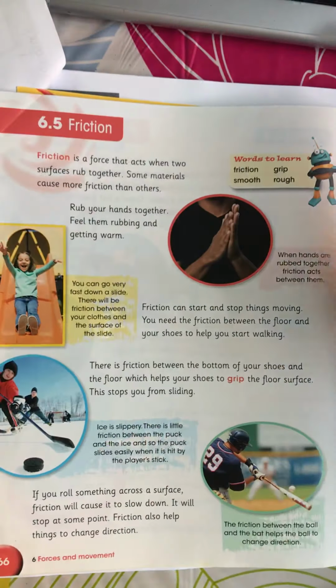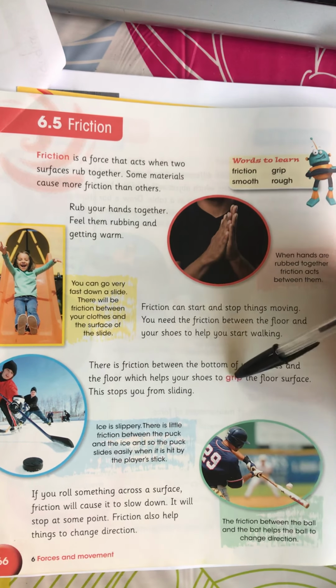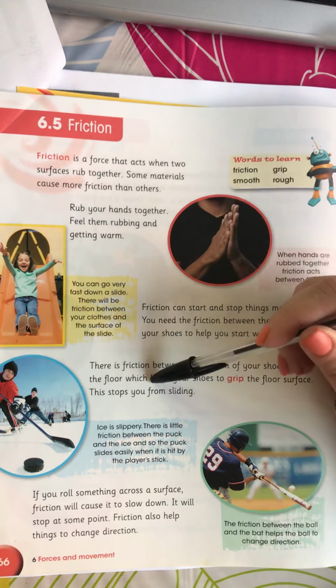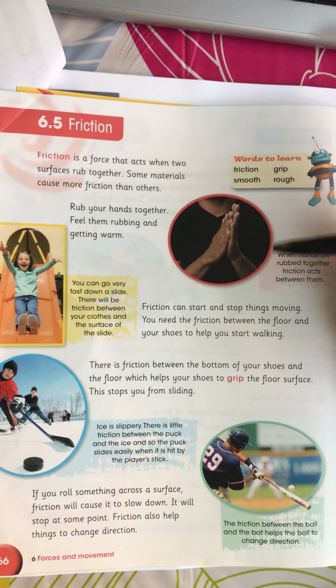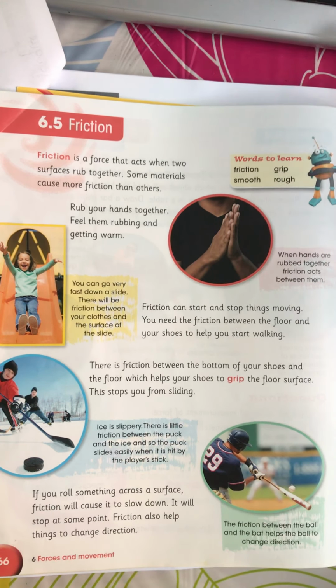To lift your foot from the floor and go to the next spot. There's friction between the bottom of your shoes and the floor, which helps your shoes to grip the floor surface. And this stops you from sliding. That is why almost all shoes, actually I think all shoes, are mainly rubber at the bottom, because rubber is a very good material to induce friction, to make sure that the friction of your shoe works nicely on the floor so that you can walk.